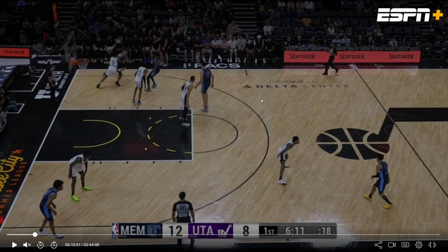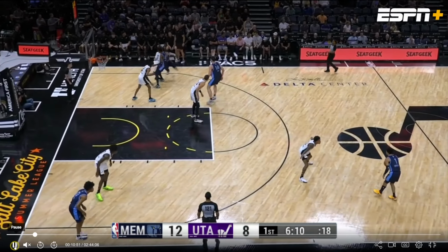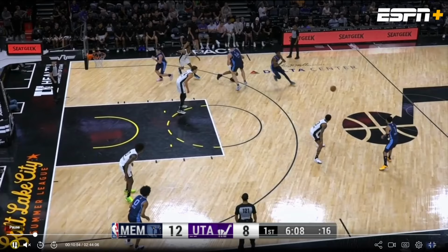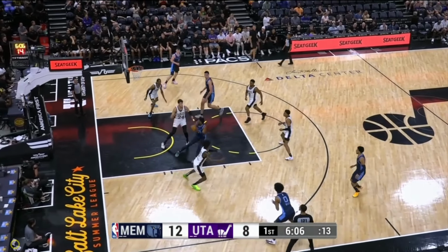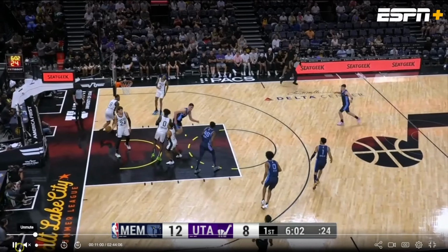Here you see Memphis running that double staggered screen again, and then Edey rolls, Gigi Jackson goes this way, and Edey's going to get the paint touch, and this is where he can really do some serious damage. Down low, 2 feet in the restricted area.